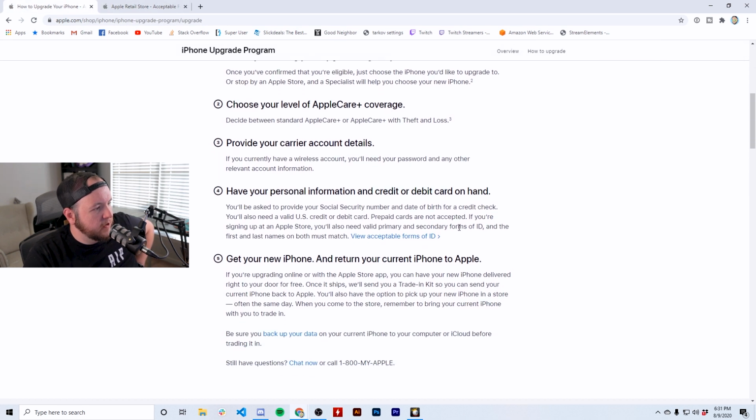So going back here, once you do that and sign up, it's as easy as picking out the phone you want, and they either send it to you, or you can pick it up at the Apple store if there's one available. I know it's probably not going to be an easy feat to do during the pandemic, but I traded mine in online last year, and it was super easy. So that's something I probably need to explain, what that looks like at the end of the year.